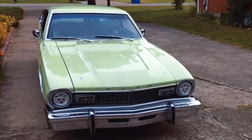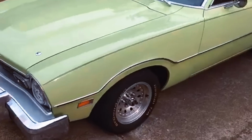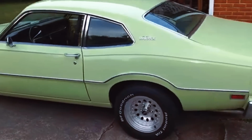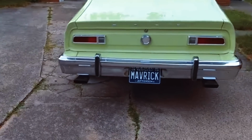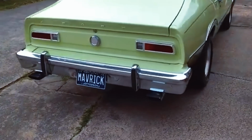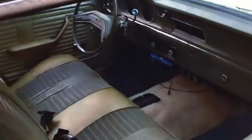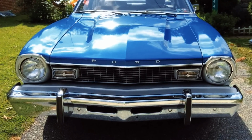The engine options were the 200 cubic inch inline-six base engine, a 250 cubic inch inline-six, and an optional 302 cubic inch V8. However, even the V8 option didn't provide the performance buyers expected, as power output was hampered by emissions controls. The car felt sluggish and unresponsive, particularly with the smaller six-cylinder engines. The Maverick was introduced as a response to rising concerns about fuel economy, but it failed to meet expectations. Even with the inline-six engine, the Maverick was not particularly efficient, falling behind smaller, lighter Japanese imports during the 1970s oil crisis.